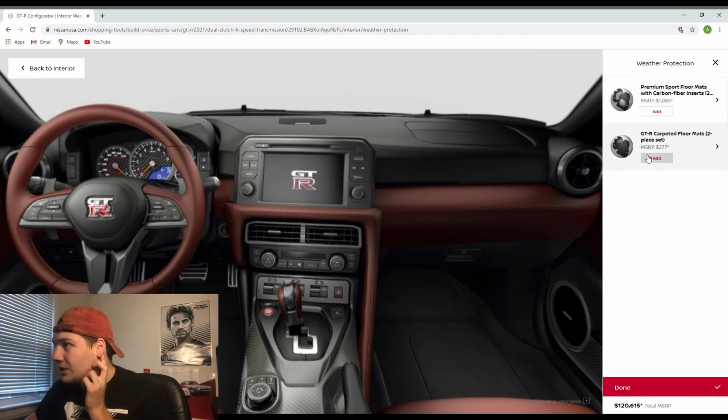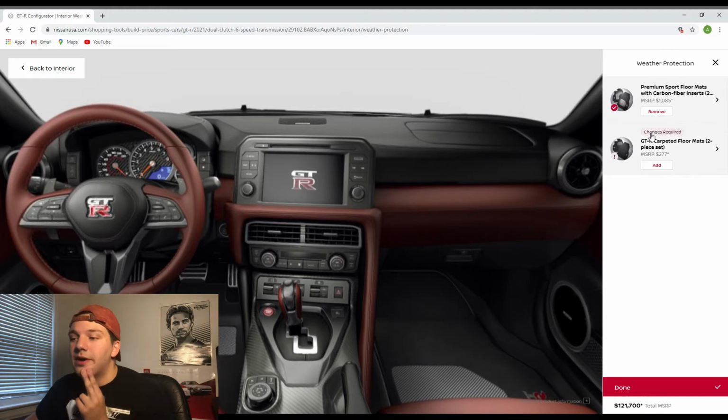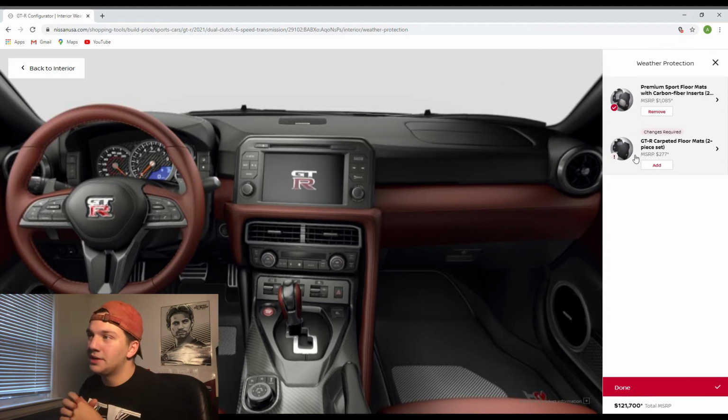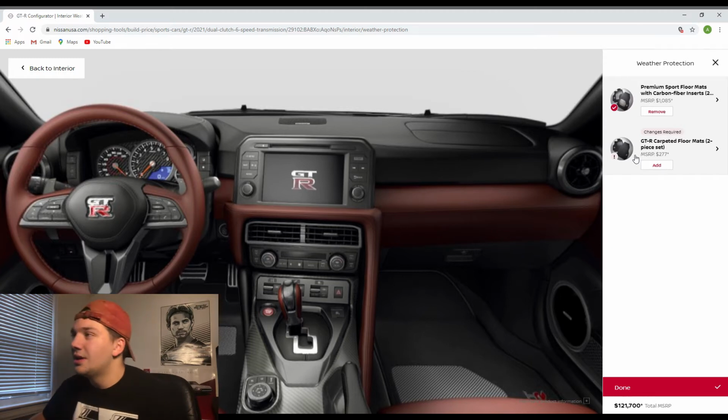And I'm actually going to go ahead and add the carbon fiber floor mats, just because I did just do a review on that Porsche GT2 RS that had carbon fiber floor mats, and that was the first time I actually saw that in person, so I thought that was pretty cool. So again, for the video's sake, I guess I'll just add that.